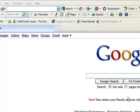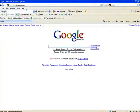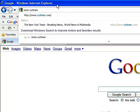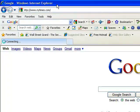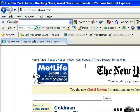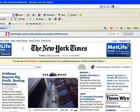So the first thing that I'm going to do is show you today's date for the trade that we want to take. I'll do that by going up here and showing you the New York Times website. If I go to nytimes.com, that'll bring up the first page. As you can see right here, today's date is Tuesday, July 14th, 2009, and the market's about to open in roughly 10 minutes.